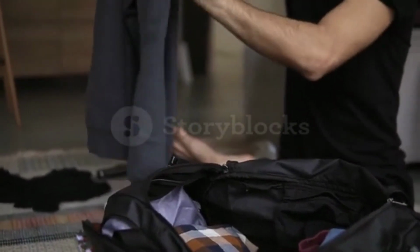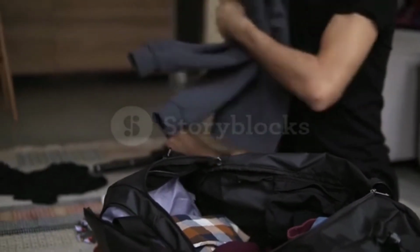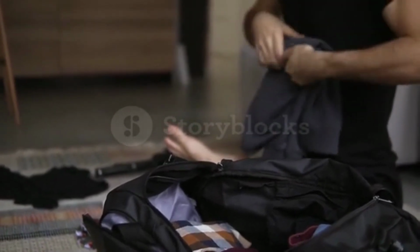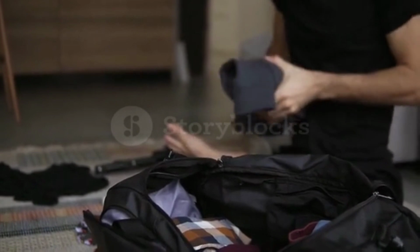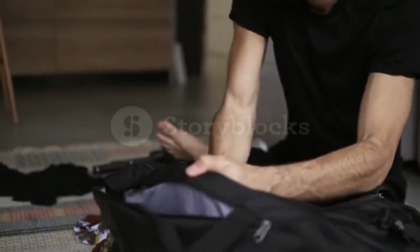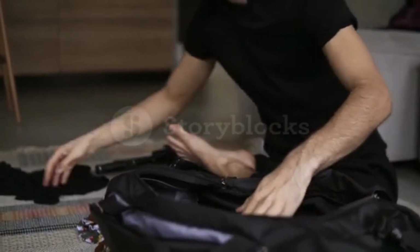If it's cold, bring layers. If it's hot, lightweight and breathable fabrics are essential. Include versatile pieces that can be mixed and matched to create different outfits to save space in your luggage. Don't forget undergarments, socks, pajamas, and any specialized clothing for specific activities like swimming or hiking.